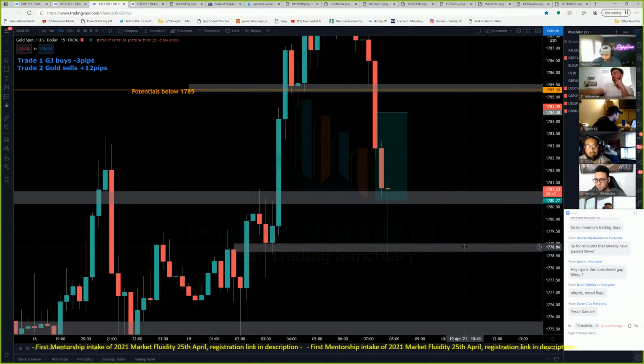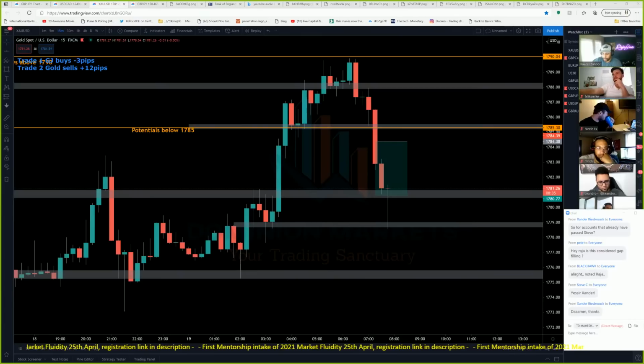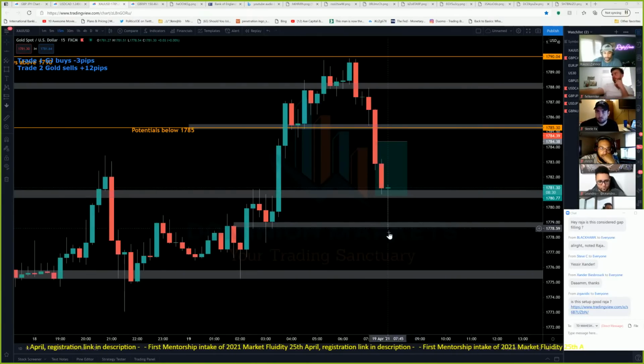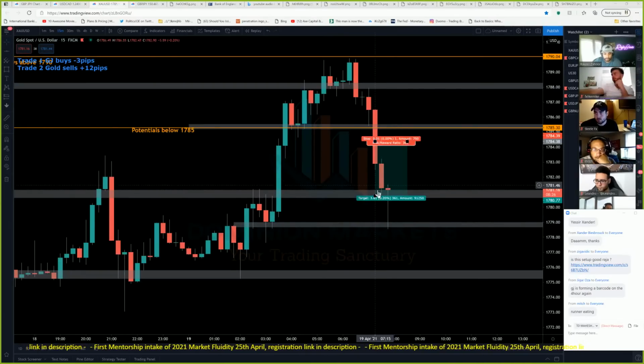Is this considered gap filling? I don't see a gap on gold. Is there a gap on gold? Let's see here. I don't see a gap on gold. It probably means liquidity grab. Probably. But it's like a rejection right here now.